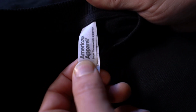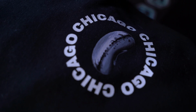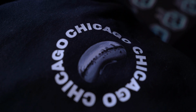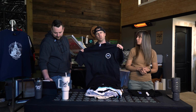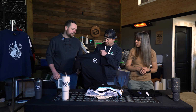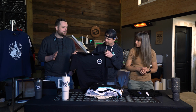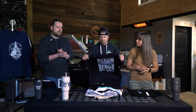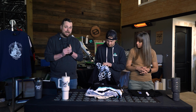So next up we have an American Apparel heavyweight tee. Super heavyweight. I think I'm gonna have Tim talk about this one a little bit because he's the heavyweight guy. He likes the heavyweight t-shirts. What do you think of this one, buddy? Yeah, so this is my new favorite if you want a true heavyweight. It's the American Apparel 9001. It's a 9-ounce fabric, 9-ounce.